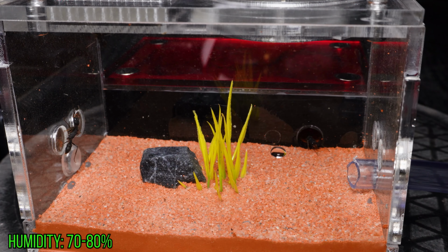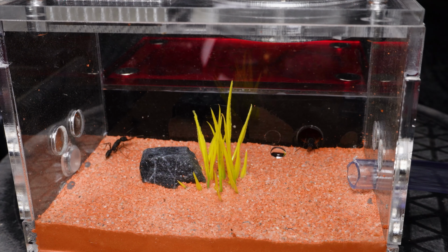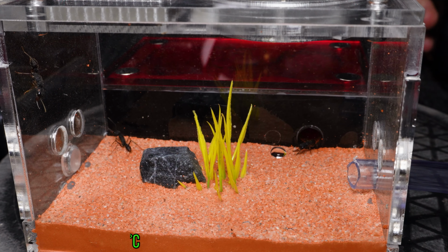Ants like a humidity of around 70 to 80%, so quite high humidity, and temperatures probably around 22 to 26 degrees. With this humidity and temperature, that will give them the ability to thrive. And we all want our ants to thrive. There's nothing worse than getting an ant colony and you just see it fail.